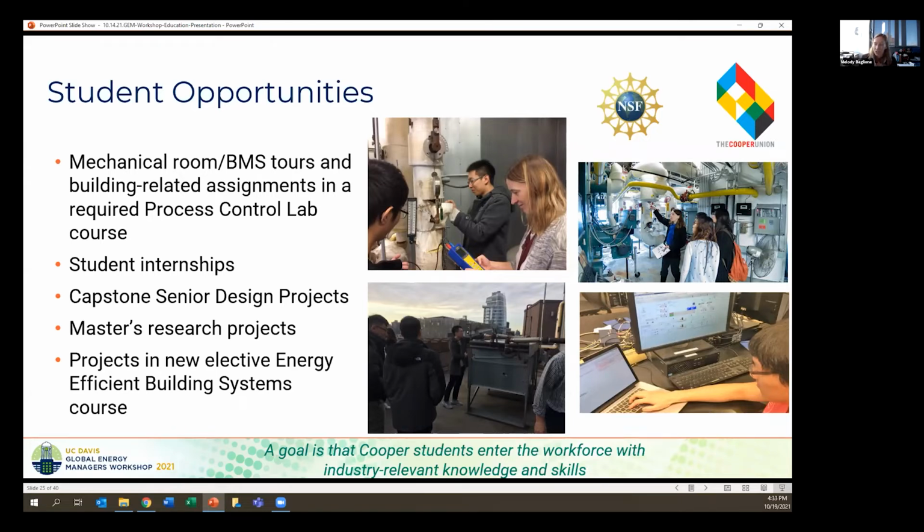We've also, with funding from New York State Energy Research and Development Authority, NYSERDA, introduced a new elective energy efficient building systems course, which was co-taught by myself and an engineering energy consultant professional. So having industry and faculty in the classroom working together in identifying energy saving measures in our own building using actual data and site visits. As you can see, students out in the field taking data and measurements with flow meters, and then coming back and doing calculations and making recommendations to facilities as part of their projects on how to improve our efficiency.